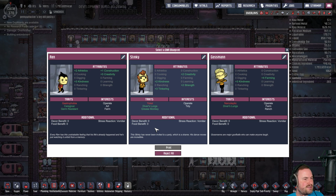Send one of the colonists into the piss waterfall for science. They've been in it many times. Nothing happened. It's fine.